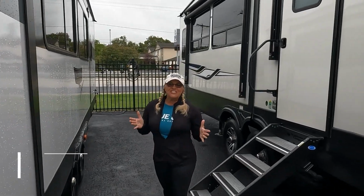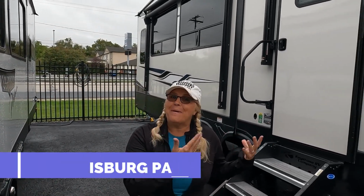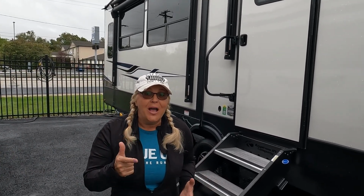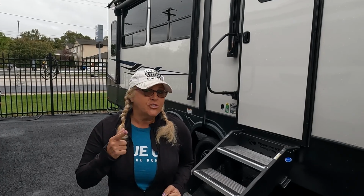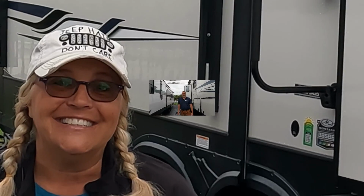It's RV inspection day, and today we are in Harrisburg, Pennsylvania, about to inspect this Montana High Country 385BR. Now, we don't know what we're going to find, and neither do you, and our customers are obviously hoping that we don't find anything that prolongs them from picking this up. So stick around. We're going to update you at lunch and the end of the day.